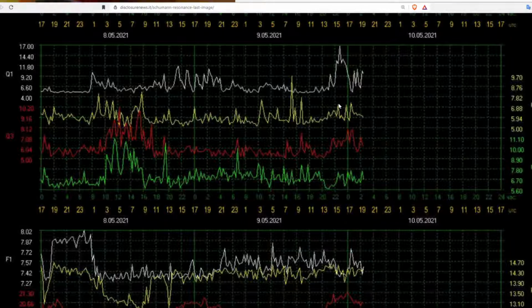It reached 6.8, which is more than halfway up the chart. Right? That peak is more than halfway up. And then it dipped down to nearly the bottom. You see the 5? That's the floor right there.